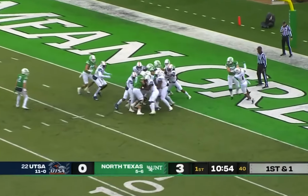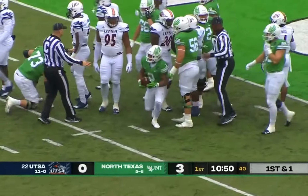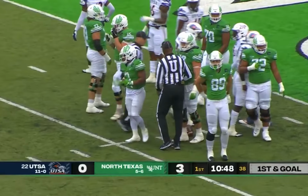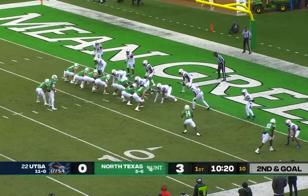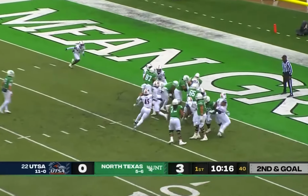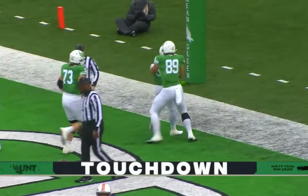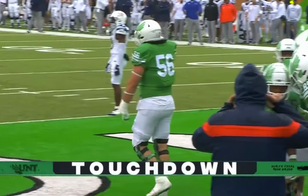Here he goes. First try on first and goal. Nowhere to go for the UTSA defense. Standing strong. Tremaine Bell, the second, was the first one in there. Tie for second in program history. Burns in motion. Torrey with the carry. Torrey with the touchdown. North Texas with a 2-possession lead here in the first quarter.